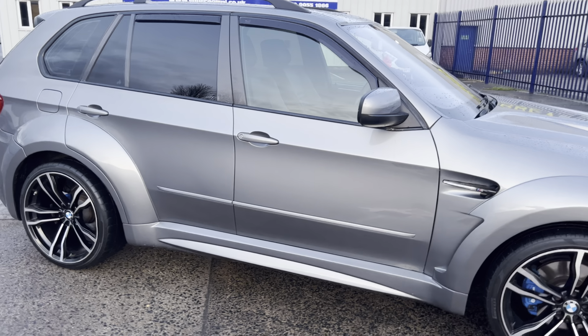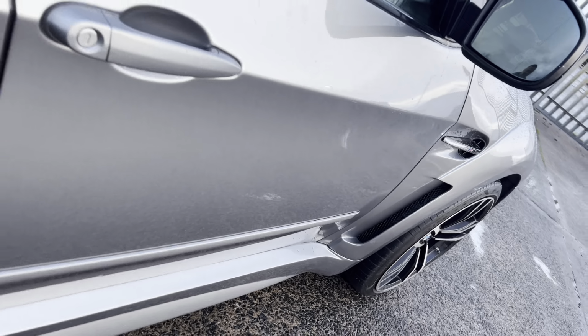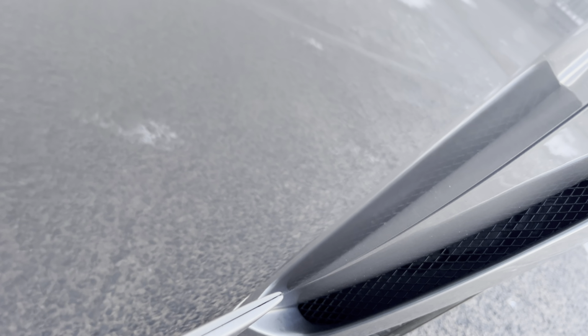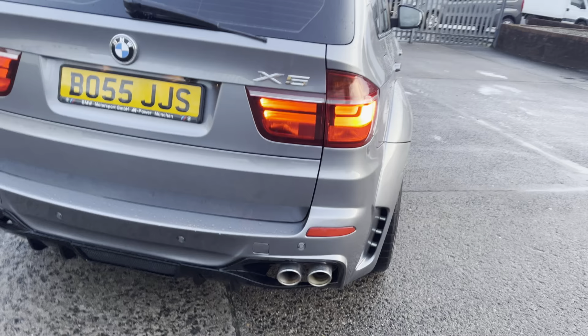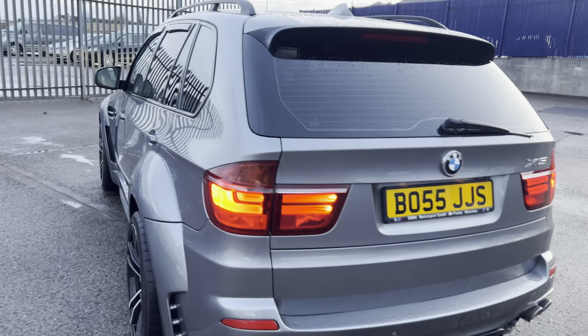Really is. And what I really like is the wide arch kit, the way all the wee fins are in it as well. You can't probably see them, but there's fins in there too. Yep, there you go. Absolutely lovely. Really gorgeous.